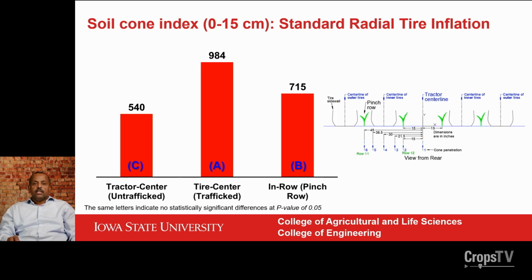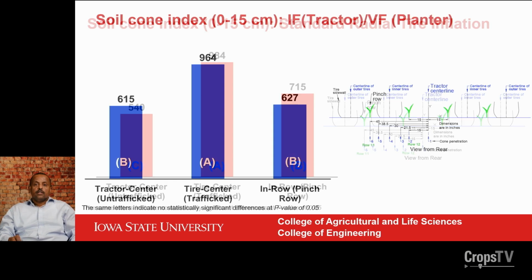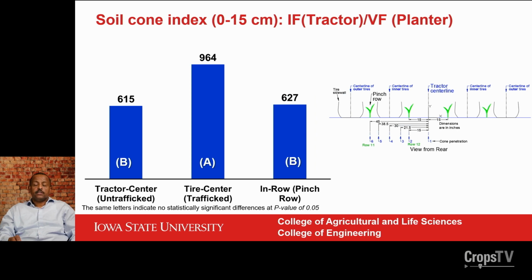When we look at the soil cone index, which is reported in kilopascal, again, the trafficked, which is the tire center line, had statistically higher soil cone index compared to the untrafficked or the pinch row from the standard radial tire. So trafficking created a higher soil cone index in the top 0 to 15 centimeters or 0 to 6 inches. Similarly, we saw a statistically higher soil cone index in the top 0 to 6 inches from IF compared to the same IF in the untrafficked lane. There were no significant differences between the untrafficked and the pinch row for the IF.